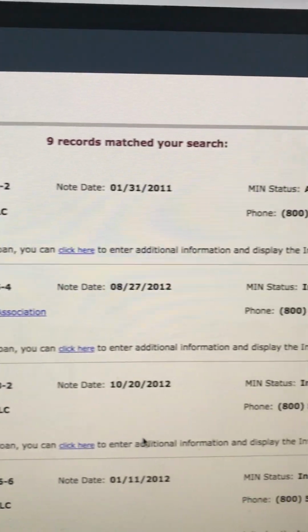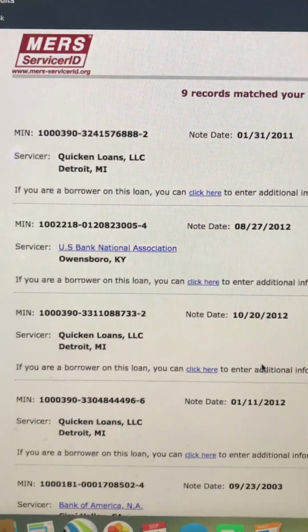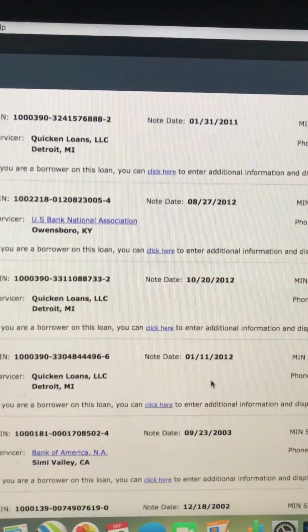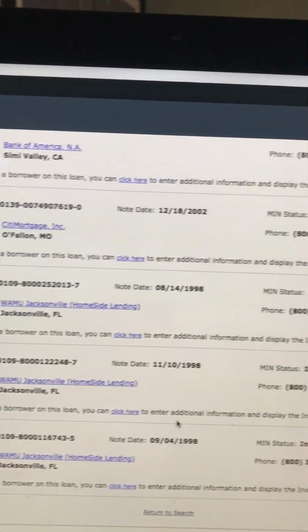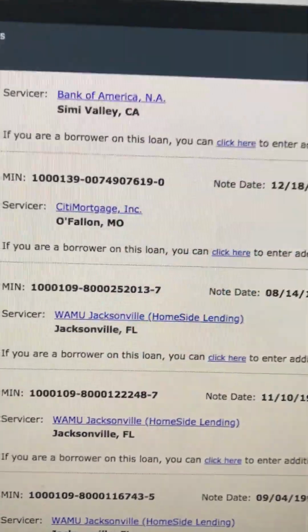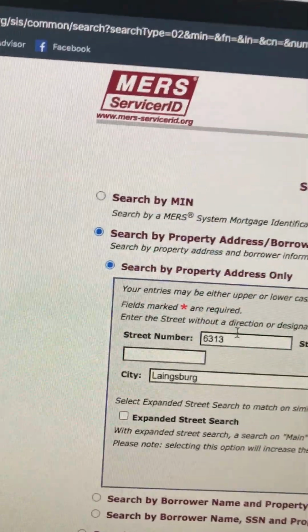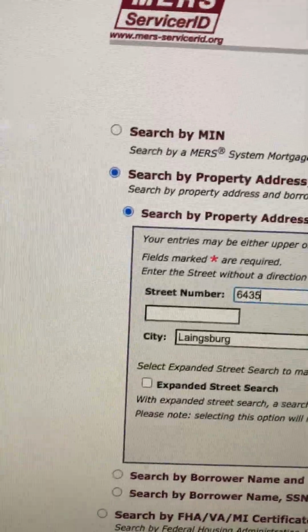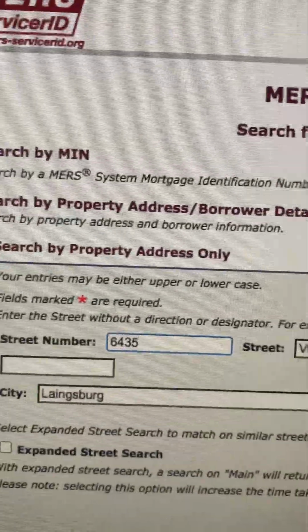But we also have 9 records, one being active for Quicken Loans. We're going to see a bunch of Quicken Loans mortgages that have been registered on this specific property, and you're going to see all of them here. WAMU, Bank of America, and these are all showing as inactive. So we're going to look at another neighbor and compare. Remember, we have 9 records, and we're going to change this address to another neighboring property at 6435 and see what we can find.